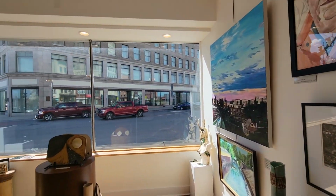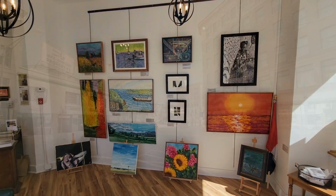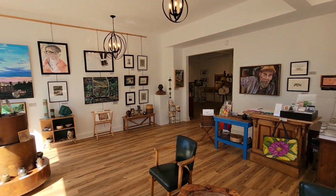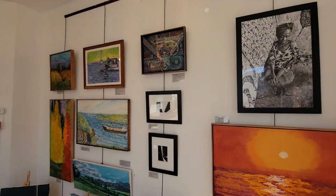You are on the most famous corner in Jefferson County. You're on the American corner, Tom, and everyone can see that. So hopefully people can appreciate the fact that not only is it a great location, but there's a lot of great art in there as well. Yeah, we're very, very lucky. Jake Johnson did a wonderful job with renovating the building. It feels like a top-notch gallery space.